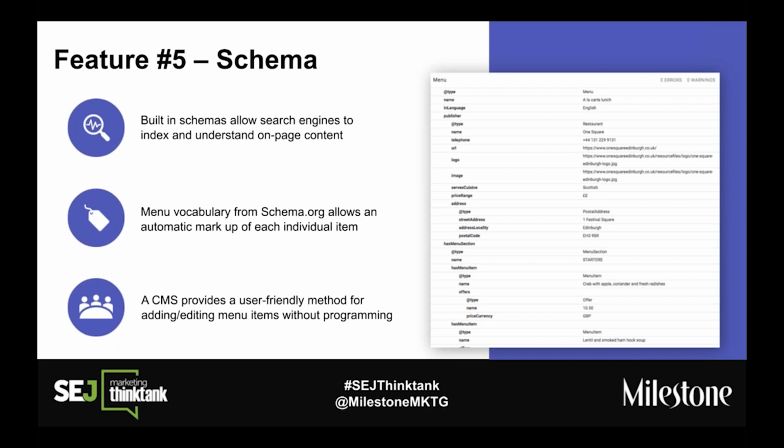So with this, there are two key benefits that we've experienced through using a CMS. The first is that we have a very user-friendly method for actually adding and editing the menu items. So we can upload menu items either by bulk uploading them in an Excel document or by dragging and dropping the items directly into the menu themselves. And then secondly, Milestone has built the structure of the schema directly into the platform, so clients are not adding this themselves. We have seen multiple successes with this implementation, and I'll showcase a few of these examples in the next couple slides.